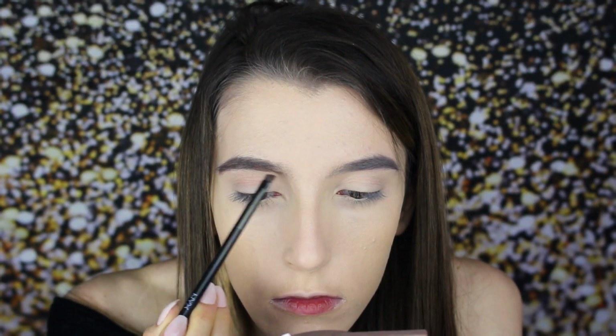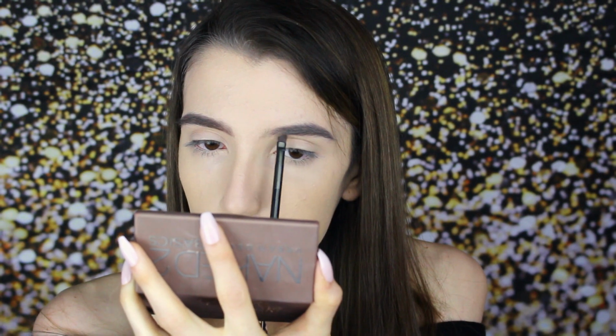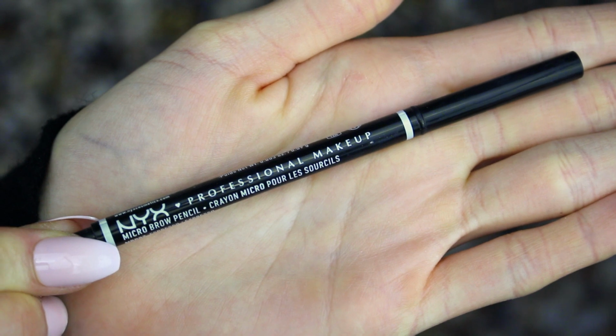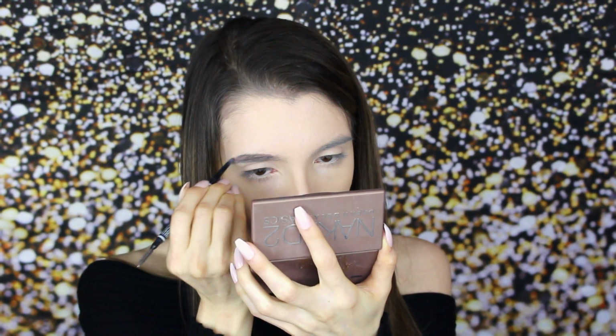Moving on to my eyebrows, I wanted to make them dark while still making them look more natural looking, since this wasn't supposed to be like a creepy fall themed shoot. It was supposed to include like leaves and just be more like happy. So I filled in the ends of my brows with the NYX Professional Makeup Micro Brow Pencil in the shade Espresso.